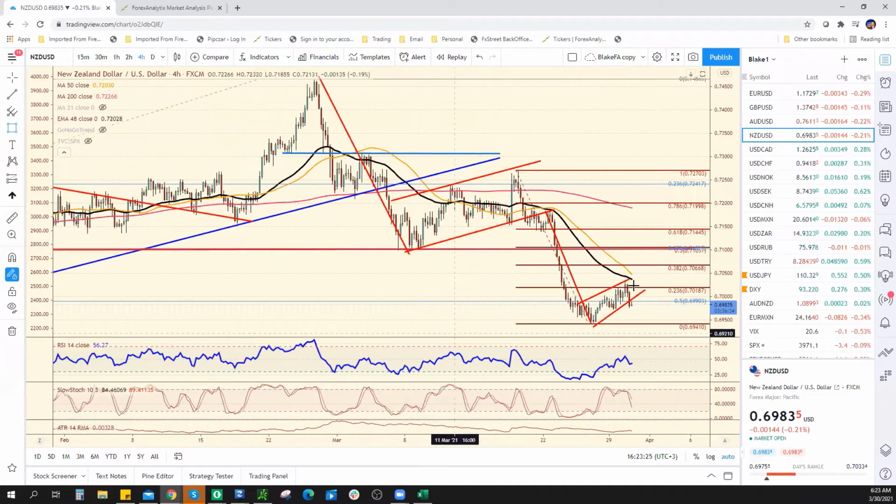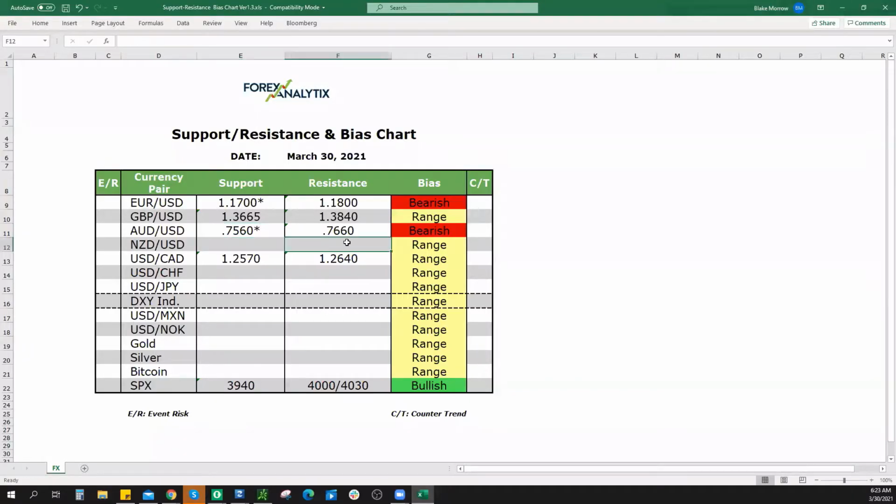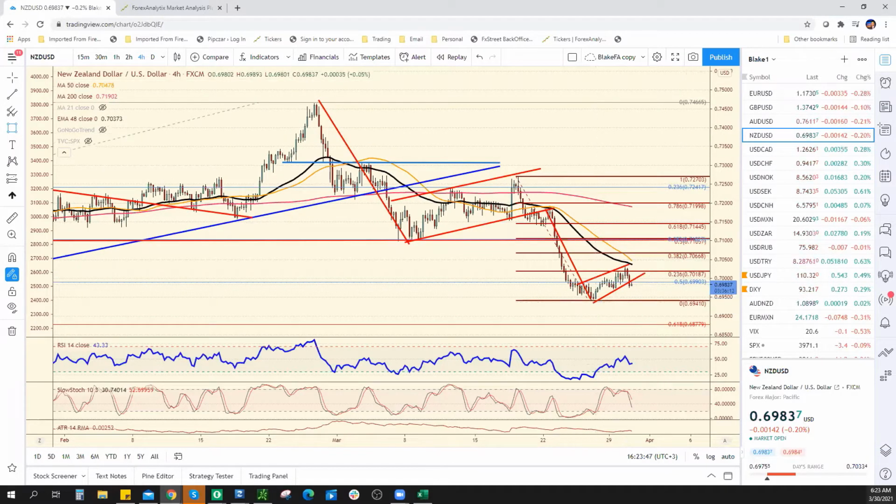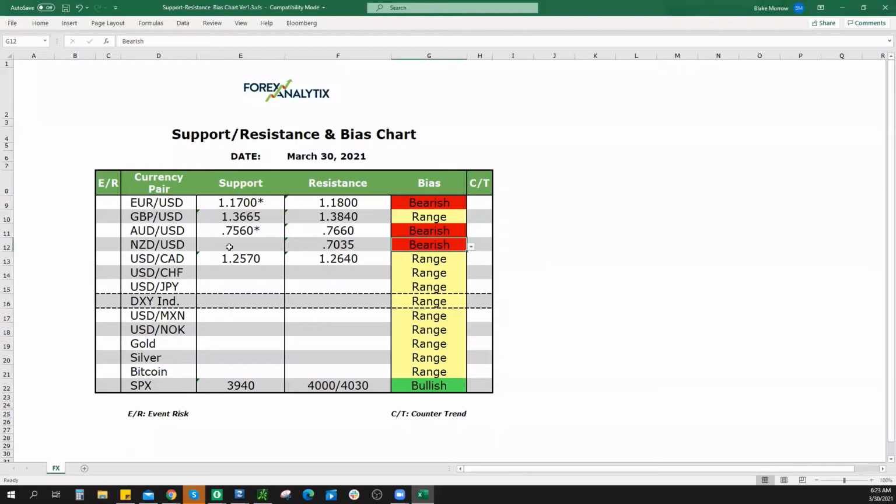Okay. Kiwi dollar looks bearish. While below, look at how shallow these bounces are. Super shallow, right? So 70.35. $69.40. That's key because a break below that just sets us on the path lower.